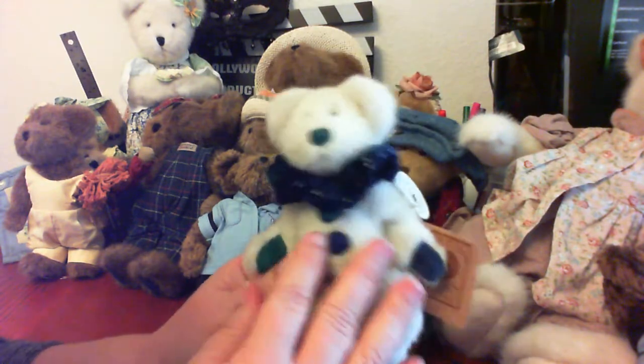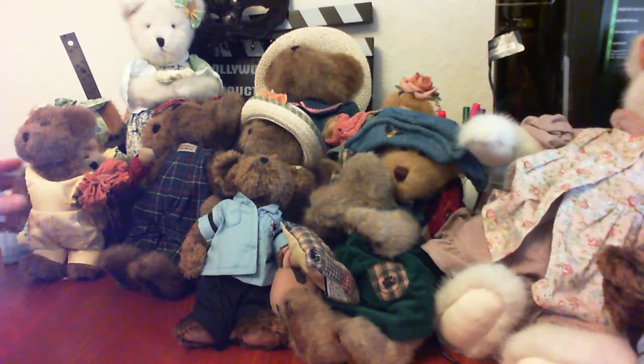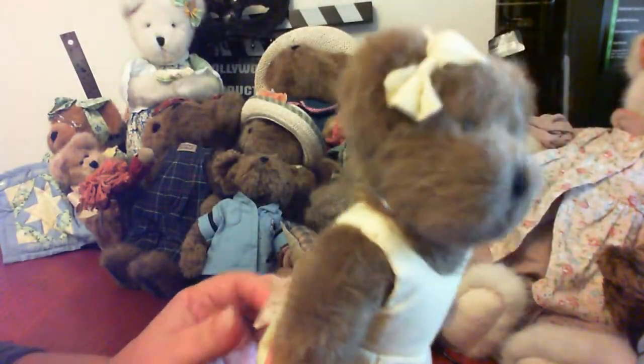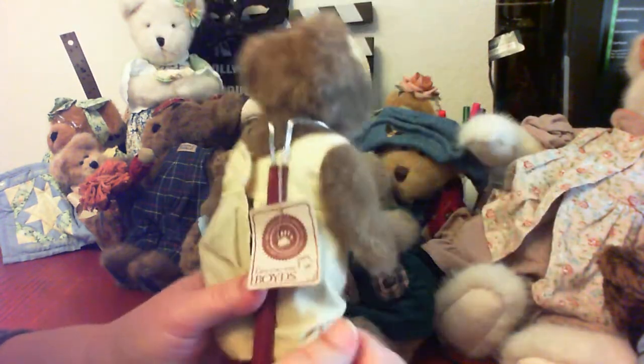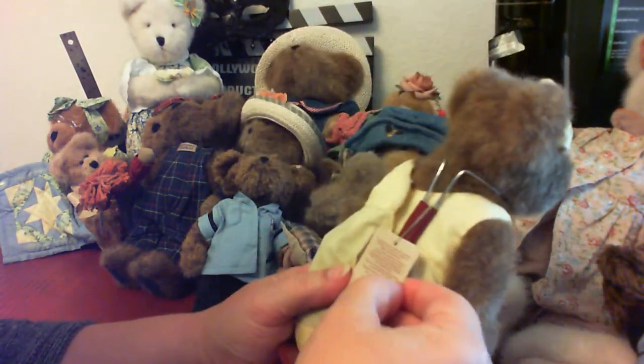On its own, might have a value of $5 if it sells. I have to say though, even the ones, there's this really nice quality to these bears. They have a great deal of weight to them, and they're really nice. So this one is, I don't know if you can read that, Genuine Boyd's.